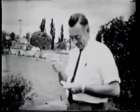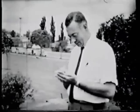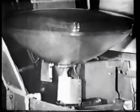John Much. He's married and lives on a small farm near Parramatta. His favourite sport, you may guess. His occupation, production supervisor in the television picture tube department. John is checking the first operation, that of thoroughly cleaning the tube prior to applying the fluorescent phosphor screen.